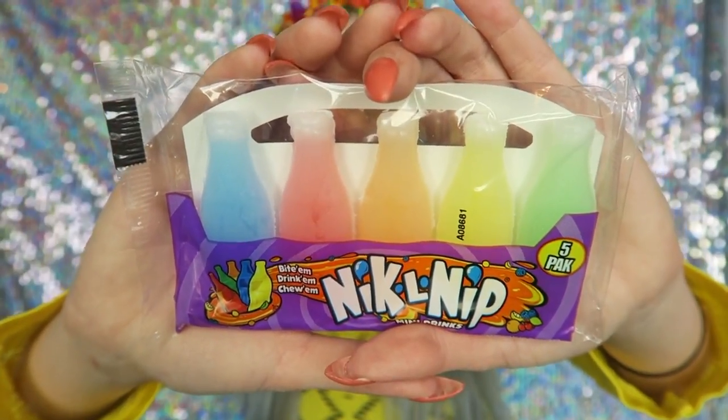What is this? Nick Lip? Nick Lip, I've never heard of these. Bite them, drink them, chew them. Mini drinks, cool. They don't tell you what flavors they are. Oh well, they're like little bottles, so adorable.